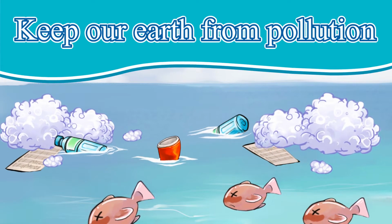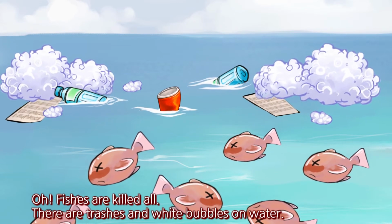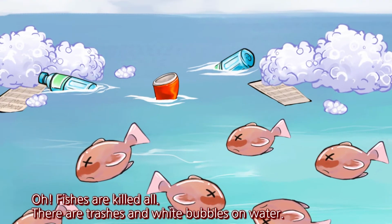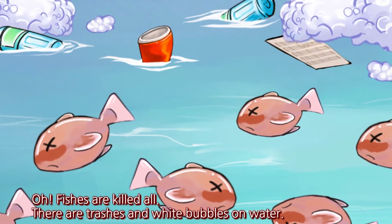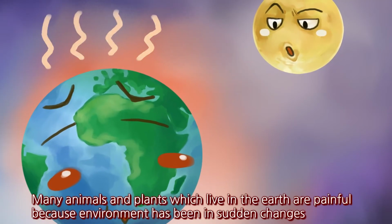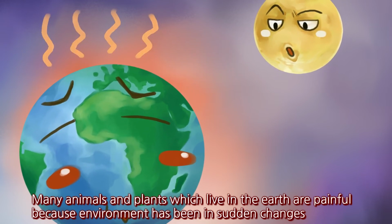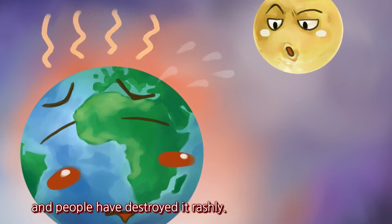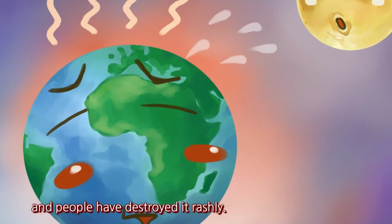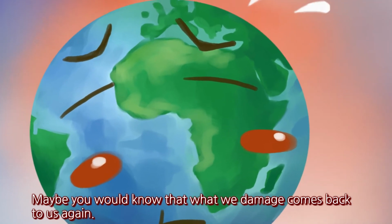Keep our earth from pollution. Oh, the fishes are all killed. There is trash and white bubbles on the water. What happened? Many animals and plants which live on the earth are suffering because the environment has been suddenly changing and people have destroyed it rashly. Maybe you know that what we damage comes back to us again.